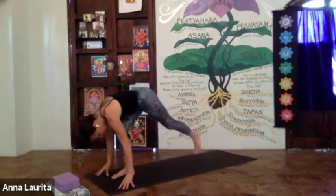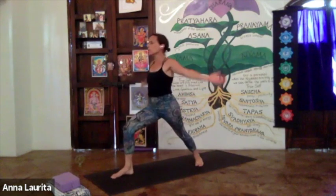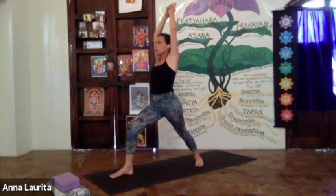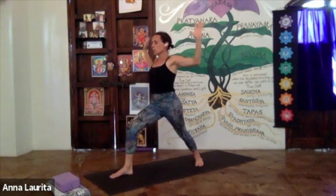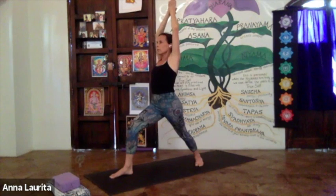Inhale, step your left foot back, Virabhadrasana 1. If you need something more, you could go to Chaturanga, up dog, down dog, before you come into Warrior 1. And find your arm position in Warrior 1 that works well for you. Arms here, palms together.